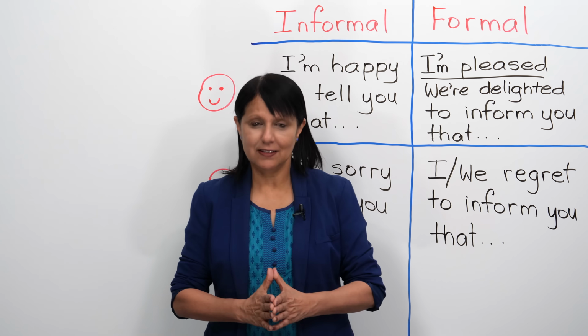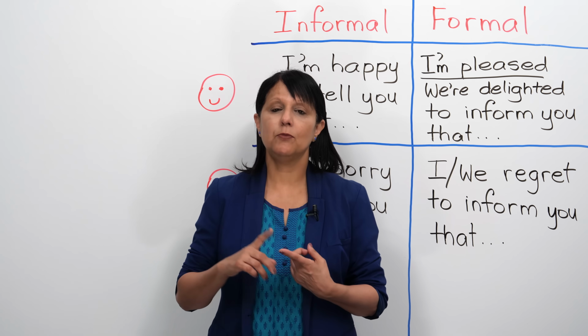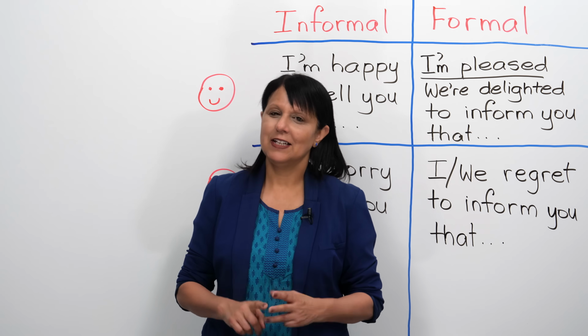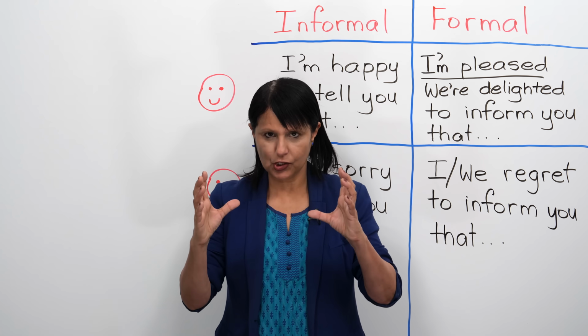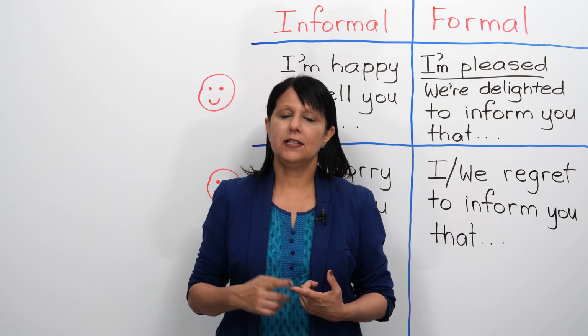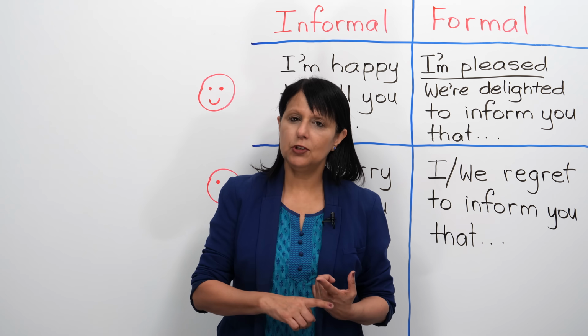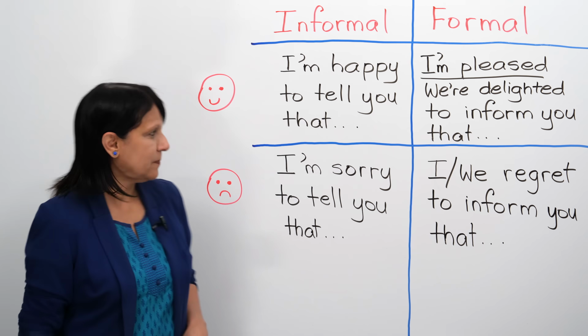So in this lesson, I'm going to show you a way that you can write more quickly and correctly and easily. The way we're going to do that is we're going to look at certain expressions which you can use in this case to convey or to give good news and bad news. Okay, so let's look at what they are.